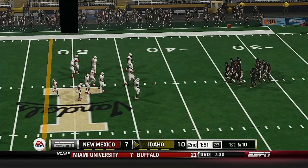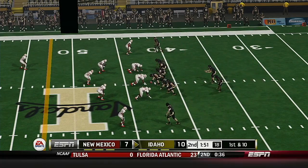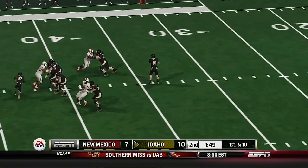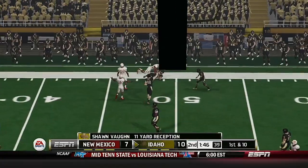Momentum swings have been fairly even. And with so little separation, this game can be drastically changed on just one or two plays. Idaho holds a field goal lead. And he's hit immediately.